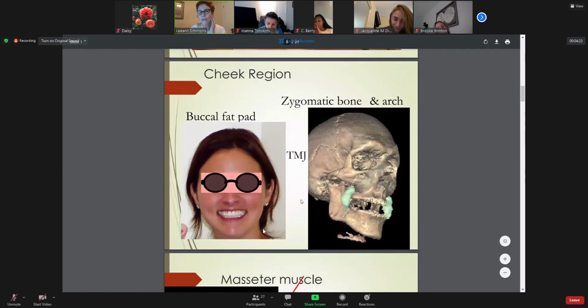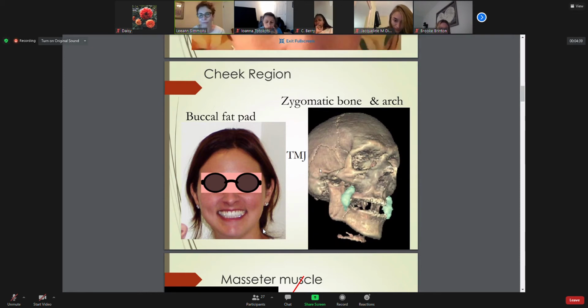Okay, in the cheek region, I had to put some sunglasses on this student's picture. But anyway, there are different regions here. There's that buccal fat pad. It's just this pad of fat tissue here in the cheek region. It gives your cheeks fullness, and this student had beautiful cheeks. So you see that buccal fat pad here. As we get older, these follow the flow of gravity and droop a little bit. They'll sag down into the lower jaw and create the jowls you see on elderly patients.